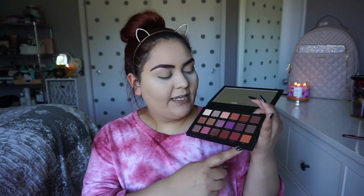Ooh, okay, I have yet to use this and I'm so excited. There's so many words that come to mind and I can't even pick one. Stunning, beautiful, gorgeous, incredible. All these colors. I think I'm going to take some of Blazing. I'm going to put that in the crease. So let's just start off with that. There's so many absolutely beautiful colors in here that it's really hard to choose what I want to do here.